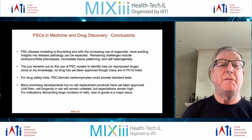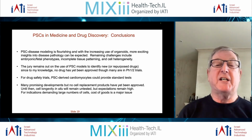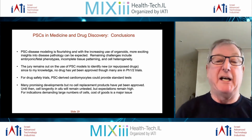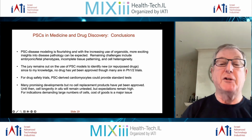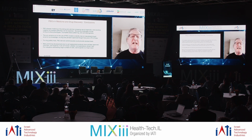And my final slide is that PSC disease modeling is flourishing, and whilst there are remaining challenges, it's really providing a lot of information on disease formation for people. The jury remains out on the use of PSC models to identify new or repurposed drugs because no drug has yet been approved, although many are in early clinical trials. For drug safety trials, PSC-derived cardiomyocytes could provide standard tests, and there are many promising developments, but no cell replacement products have yet been approved, but there are many trials, as you can see, underway, and expectations remain high.